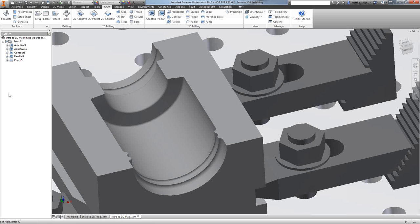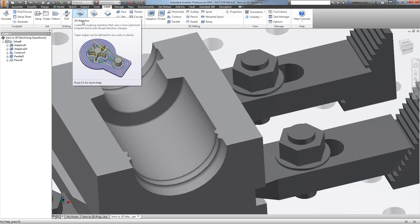There is another question. Did I hear Inventor is included with the ThreeAxis? Yes, the answer to that is yes, it is. So you have a full CAD and CAM solution together with one maintenance renewal that maintains both your CAD and your CAM. Next question, is the adaptive clearing feature available in 2.5 axis as well? Yeah, if you look right here on this 2D milling panel, 2D adaptive.